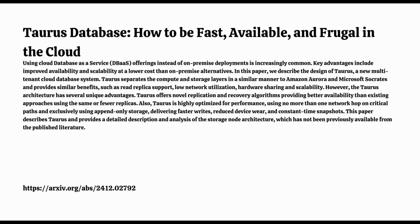Wow. How do they achieve that? This exceptionally low lag is a direct result of another ingenious design choice. Taurus read replicas don't get their updates from the master database directly. They don't. Where do they get them? Instead, they receive updates straight from the log stores. Bypassing the master entirely for replication data.